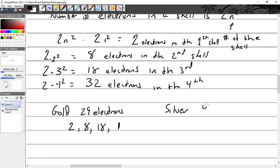Let's see, silver. Silver has 47 electrons. And rather than you guessing, it'd be 2, 8, 18, and what comes next? 32. But you know what? It's going to go 18 again, and then 1. Makes sense. Oops, this was copper, not gold. I knew something was wrong. That's copper.